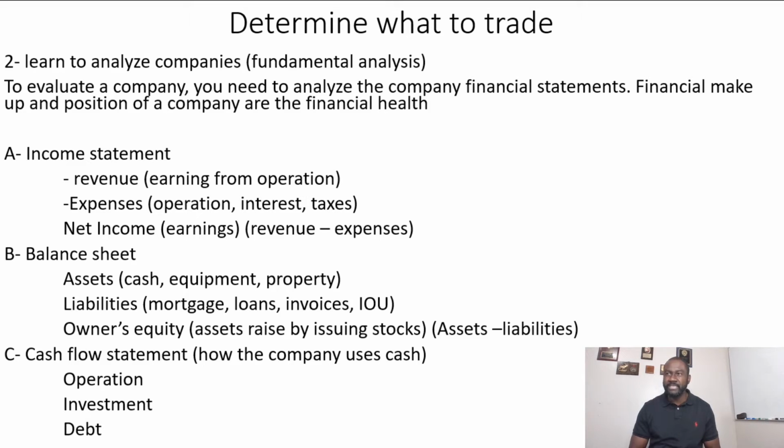The income statement gives you the revenue, earnings from operations, the expenses, and also the net income, which is revenue minus expenses. With the net income before taxes, you'll be able to look at whether this company is doing well. If it's not doing well, we know they're going to have negative earnings, a negative net income. If they have a positive net income, things might be looking good. And make sure you look at the last 3 years.